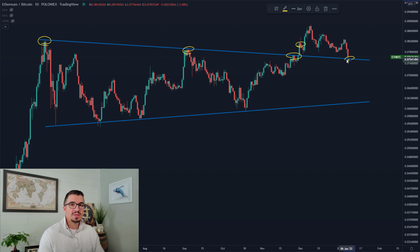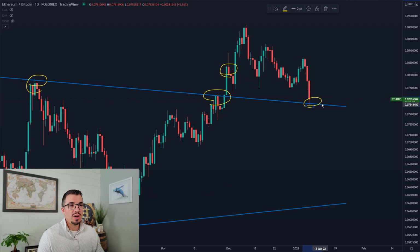So this really comes down to 0.075. That's going to be the level that's going to serve as a hinge between whether or not Ethereum is likely to outperform Bitcoin or underperform Bitcoin. So the bottom line here is as long as Ethereum is above 0.075, it's likely to outperform Bitcoin. If we see the market close below 0.075, then this market could really start to unwind, and we could see Ethereum then start to underperform Bitcoin.